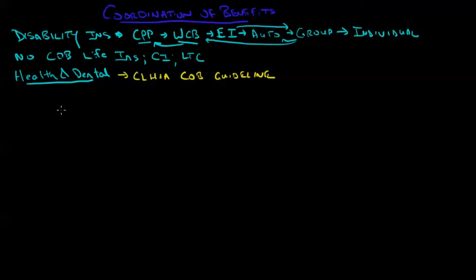Now, this is pretty obvious in most cases. So if we have a married couple here, we have Paul and Patty, and they have, we'll just give them one child here, Aaron, and Paul has benefits through maybe an individual health and dental plan or maybe group.